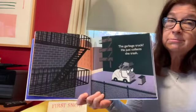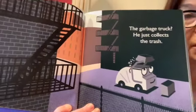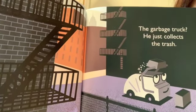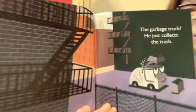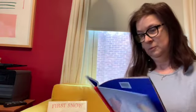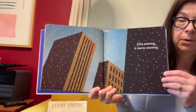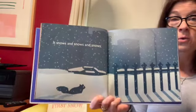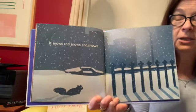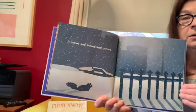The garbage truck, he just collects the trash, right? And he seems to be wearing some glasses. So he's just a garbage truck, right? One evening, it starts snowing. I love that picture with the snow coming down in the city. It snows and snows and snows. Look, everything is covered by snow. Little squirrel's trying to get through.